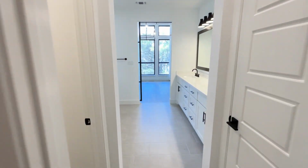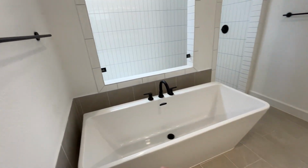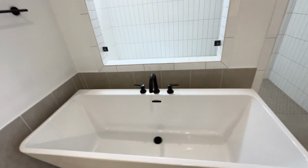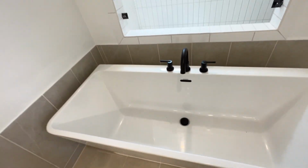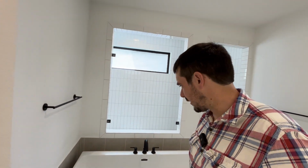Making our way into the primary bathroom. Toilet here. Super long bathtub. Not the widest bathtub, and I wish this didn't stick out so much. I'd probably hit myself getting into that, but I am a tall man and I think I could actually fit inside that, which is rare. So I appreciate a long bathtub. That needs to be more often a thing.